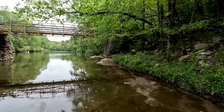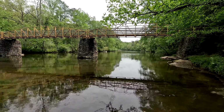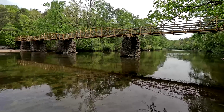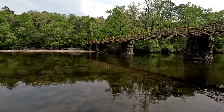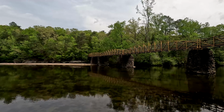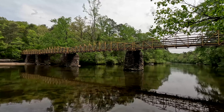Alright, so I'm going to shoot you a reflection here of this bridge. I'm down here at water level. Just want to go slow, show you these reflections of the pylons and everything there. The bridge, all the trees. There, that should get it all. And here, I'll move it back up, get a little bit of the sky. Come back across this way and see which way looks better.